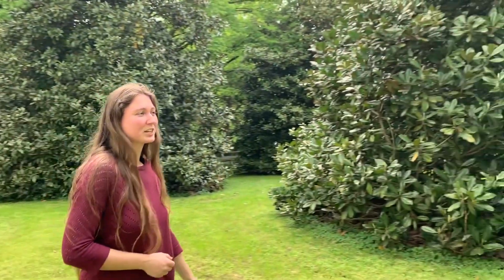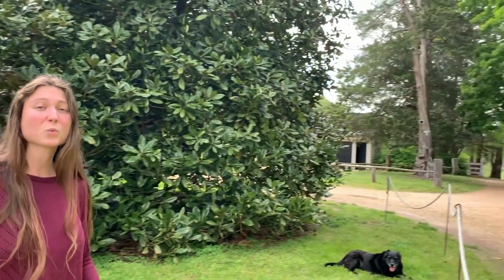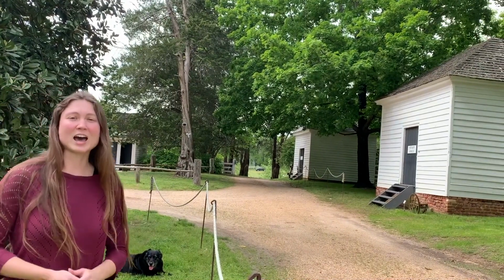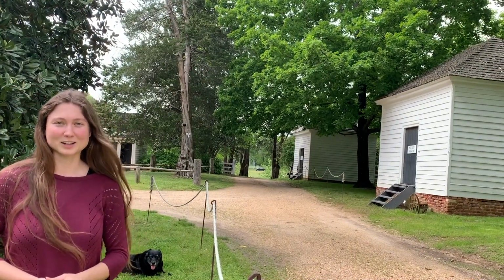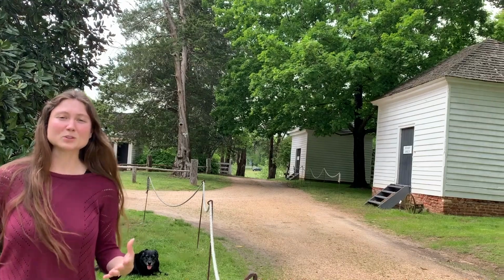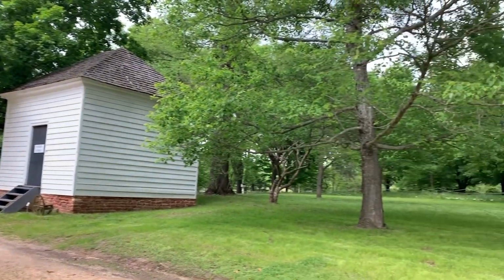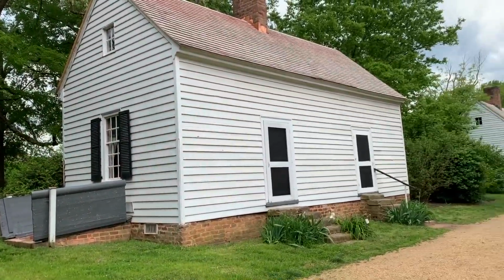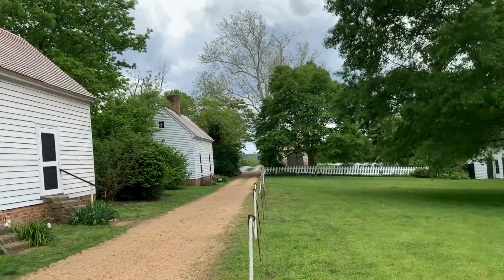Some of the other buildings that you see along Plantation Street include the old stable building behind me, which we believe was originally the blacksmith. On this side, the first building would have been the smokehouse, where they would have prepared and stored meat. And you have a storage house as well behind. Every building here had a function and a purpose to try to make the plantation as independent and self-sufficient as possible.